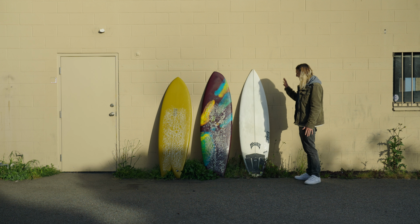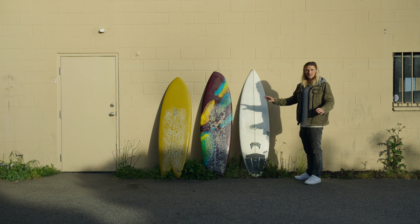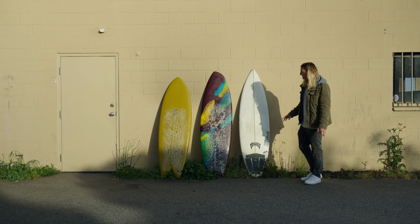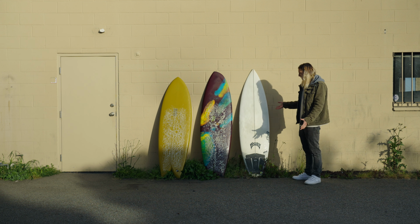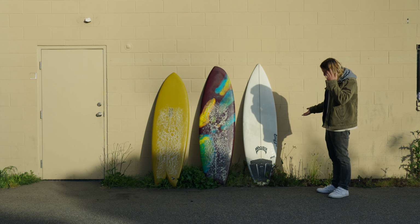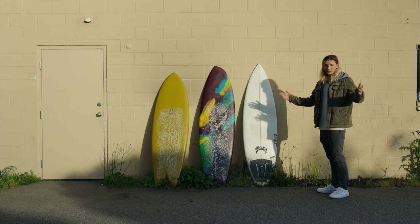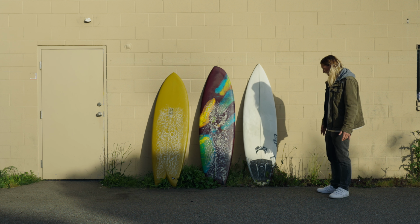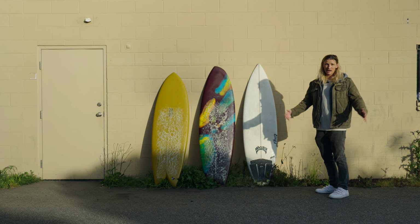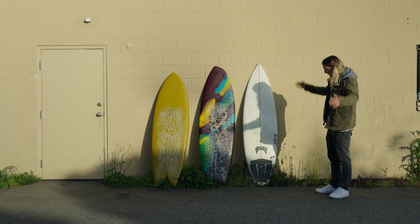I know they sell these boards as daily drivers, but I just don't even understand why anybody would ever ride these every single day. And I do like it. I haven't really unlocked the full potential of it, which I'm excited to hopefully get some sicker waves on it and get some really cool turns and try airs and get barreled and all of that fun stuff. So that's my quiver.